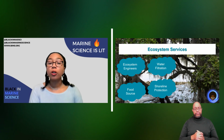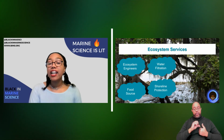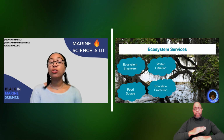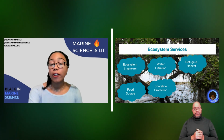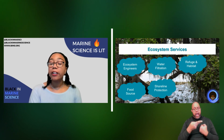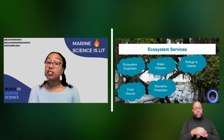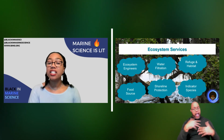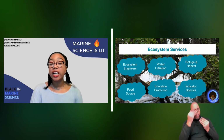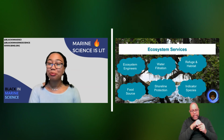An oyster reef forms living shorelines, a natural form of protection against coastal hazards like storm surge. They are critical refuge and habitat for many different fish and invertebrate species. They are an indicator species as their health and abundance can inform scientists about changing conditions in the ecosystem.